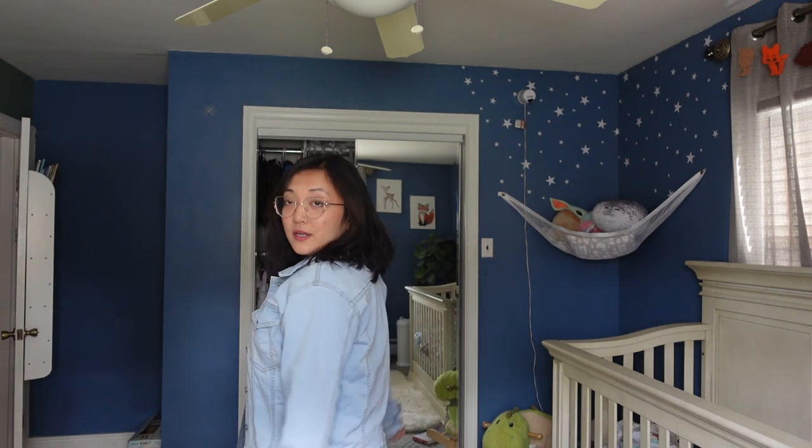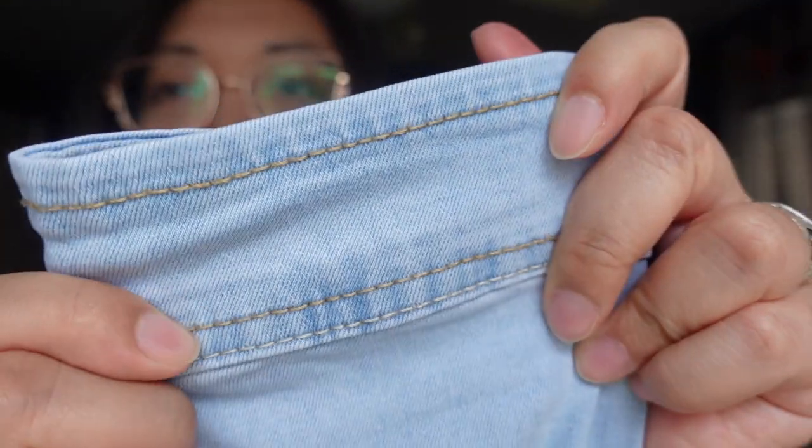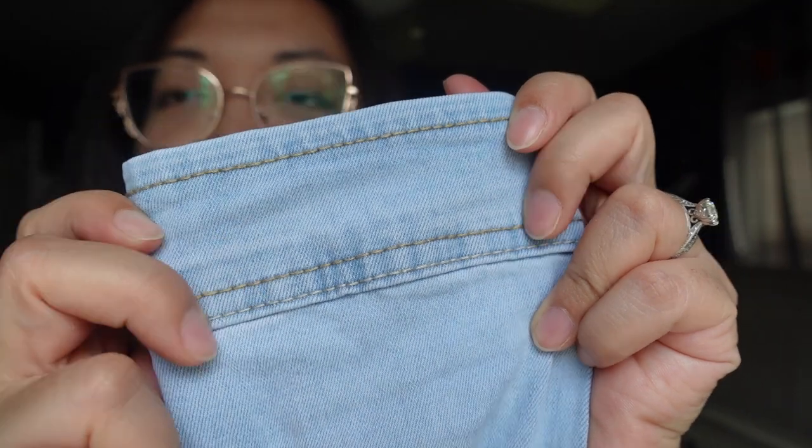I'll try to style it better with other stuff too, but I feel like it looks cute just with an undershirt or a little sweater. Nice for spring. It's not too warm. It has a little bit of a stretch to it. So I like this. And everything can be purchased from Amazon, so I'll link everything down below. It's pretty good seamstress work, and a nice little button. So yeah, I like this one.